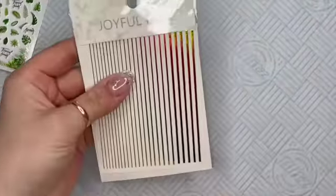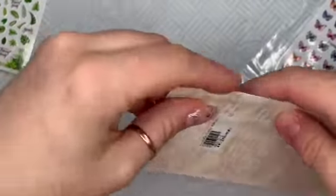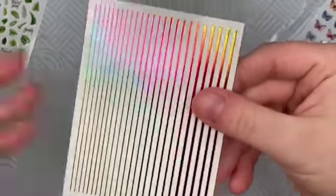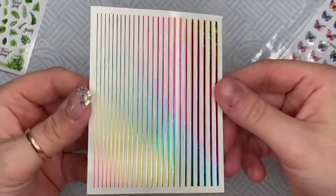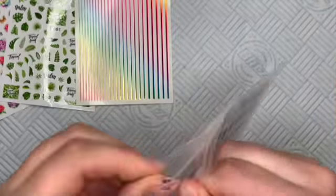There's some more nail stickers. Look, I've got some more. I absolutely adore the butterfly ones. Then you've got some rainbow ones here. These are pretty cool. Oh, yawn. Oh, where did that come from? So you've got thin lines at the end and then thicker lines at the other end on the right side, but they're all rainbow.